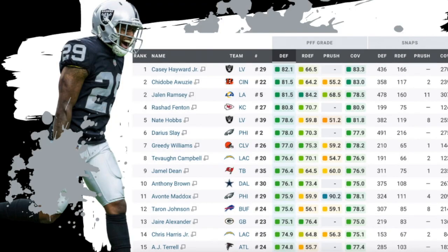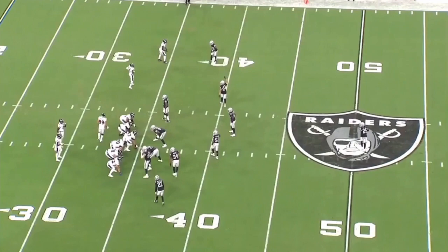So we got Casey Hayward sitting at an 82.1 defensive rating right now, PFF grade that is. And I know you got to take PFF with a grain of salt, but at the same time, you have to take it in consideration, especially when you have guys like Jalen Ramsey, who are definitely a top tier cornerback, coming in at number 2. You have Darius Slay at number 6, Greedy Williams, Jamel Dean playing pretty well. You have Jair Alexander on the list, who I believe is hurt now. And you just go down the list and you can see for yourself. But our guy, Casey Hayward, is number 1. And we're going to go ahead and jump into it now and see why he's number 1.